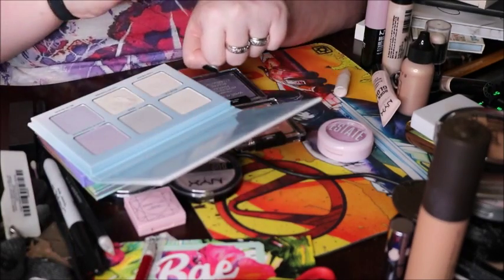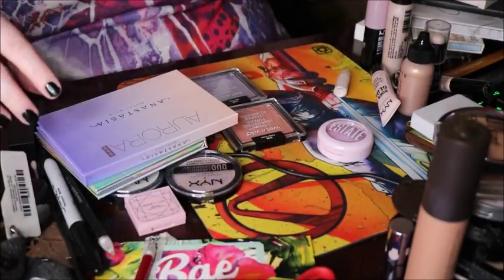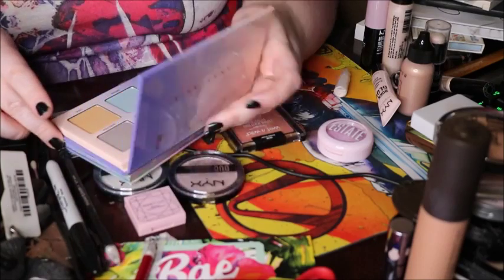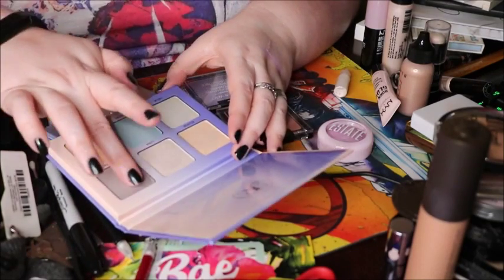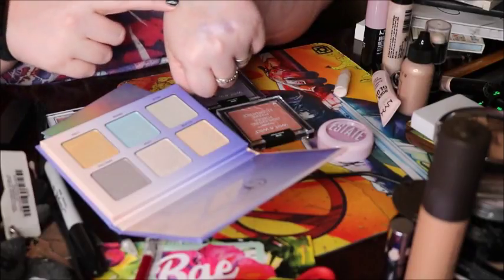Purple Horseshoe is way more blue. The Aurora palette. Spectra is way more pink.